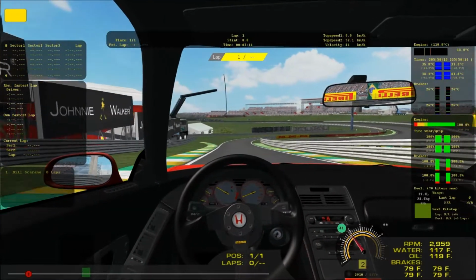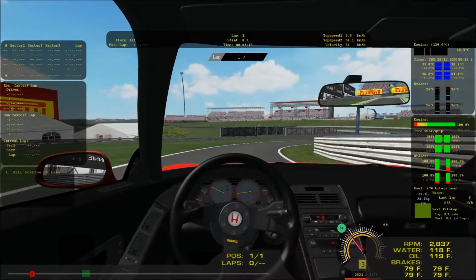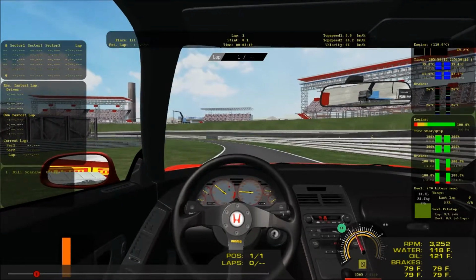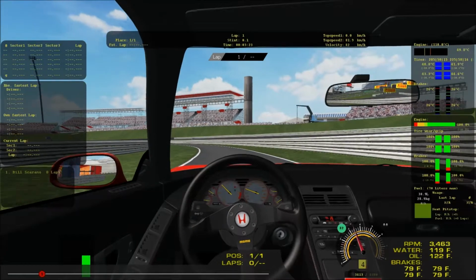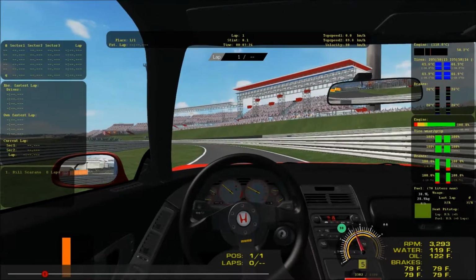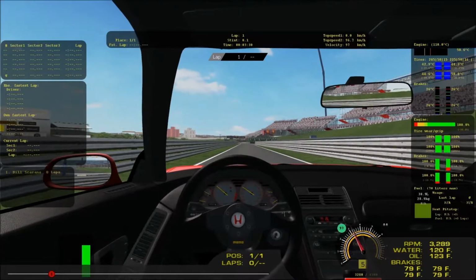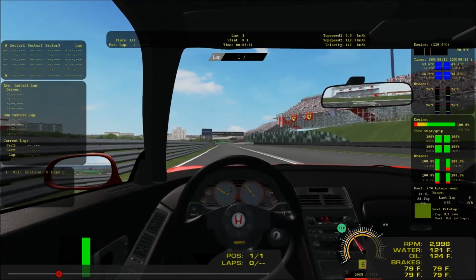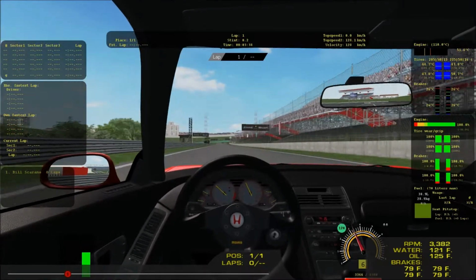Speaking of setup, absolutely default setup here. This long pit exit at Interlagos, which I believe is going to be modified for next season, if memory serves me correctly. And we're on the racetrack.